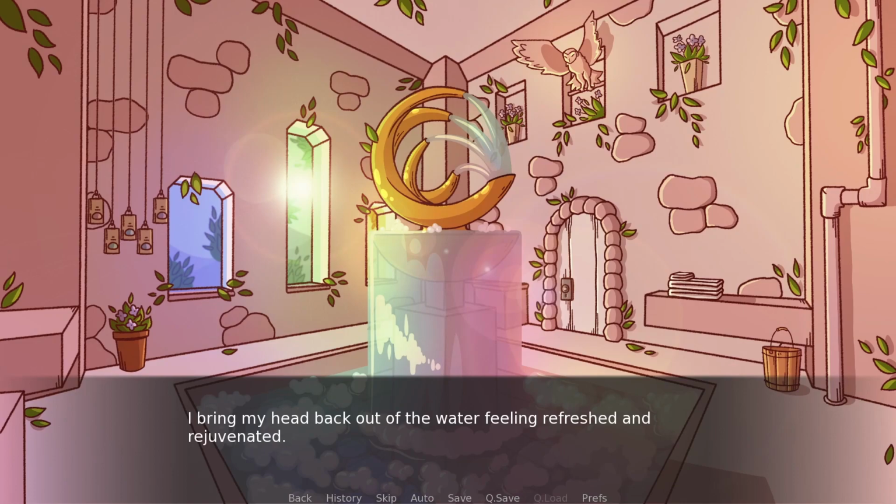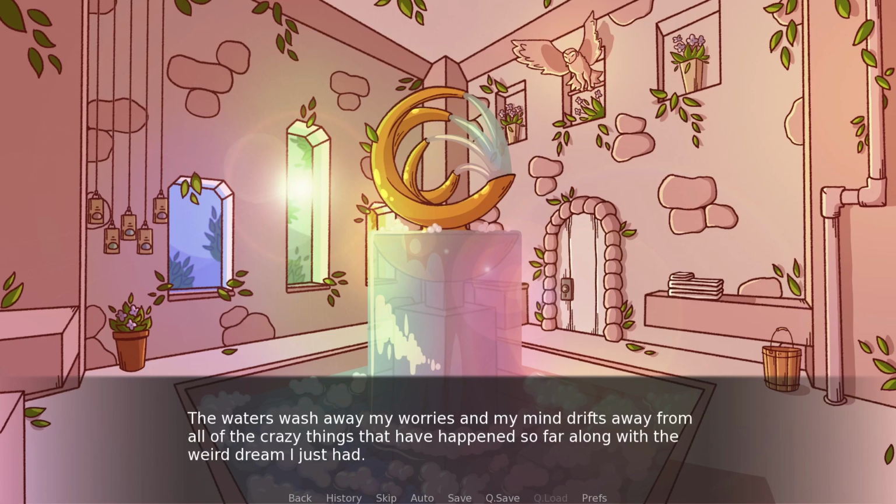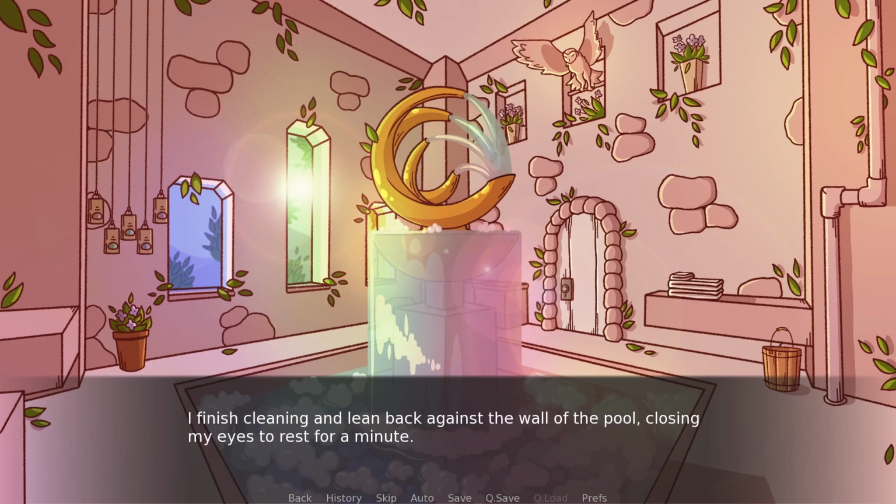I bring my head back out of the water feeling refreshed and rejuvenated. Although Lyle says that I didn't smell, there was no denying that I felt very dirty. I carefully start to rub out my arms and legs as I clean myself. The water washes away my worries, and my mind drifts away from all the crazy things that have happened so far, along with the weird dream I just had. I finish cleaning and lean back against the wall of the pool, closing my eyes to rest for a minute.